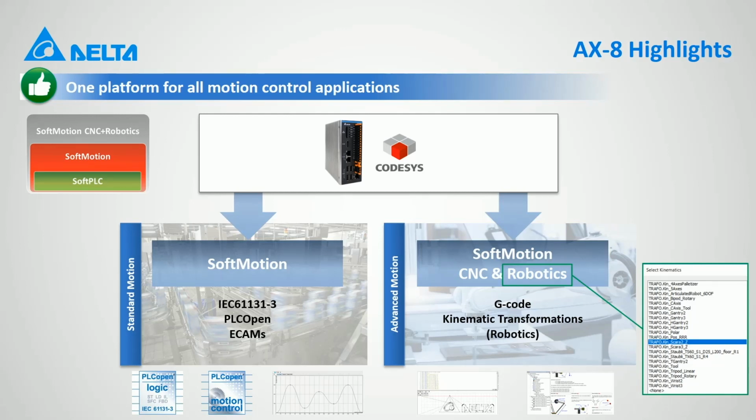But in any case, even though DVP-MC is able to support the dynamic G-code, there are some limitations on the G-code itself, on the G-code functionalities. For example, the fact that it supports only a few functions. While with AX8, the situation is completely different. The CNC functionalities in AX8 allow you to approach real CNC applications, including tool management and so on. I want to talk about this later, simply because we have an expert here in this meeting, which is Alessio, who developed a very nice software package to better use those functionalities.